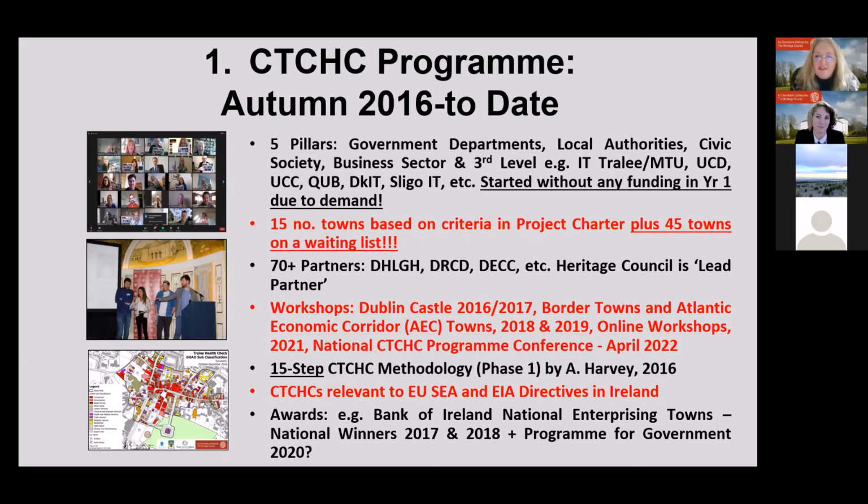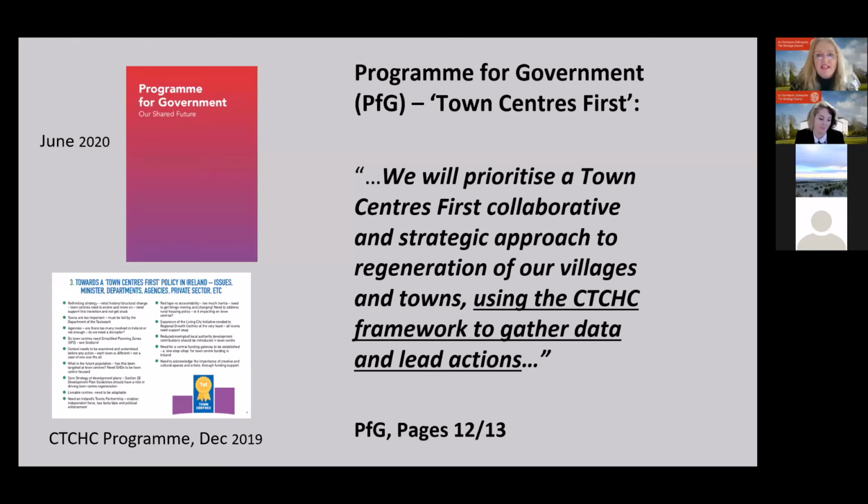So yeah, just to say that the CTCHCs, the projects that we set up and run, are really relevant for some of the directives that are coming or that are in place from the EU. So in terms of SEA, strategic environmental assessment, and environmental impact assessment. And we've won a few awards over the years since we set up in 2016.